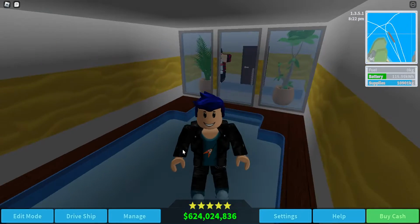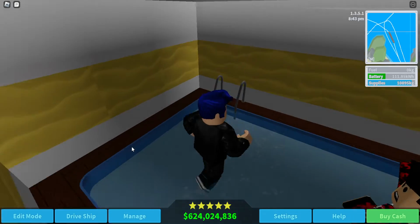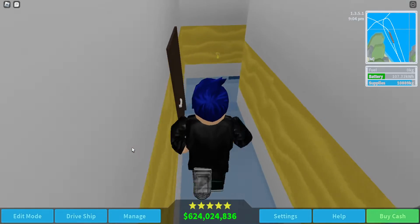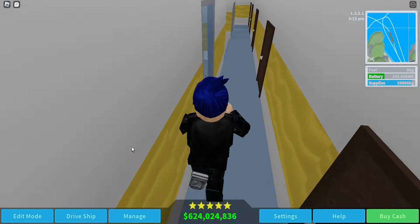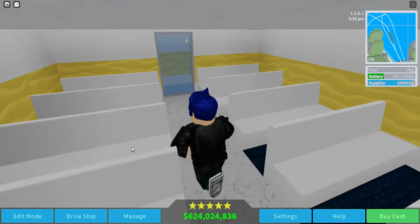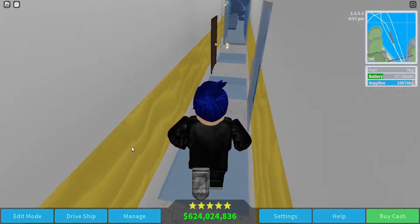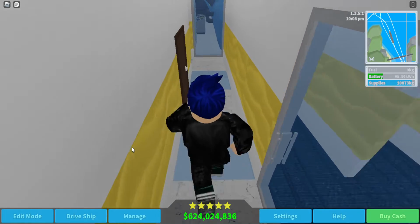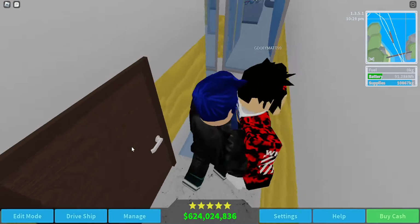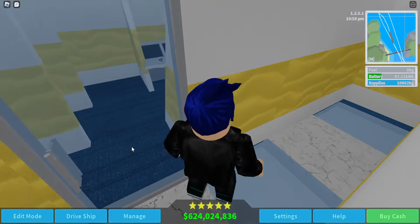Also, look at this right here. The ship has a tumor in it. I think both Emperor class ships will get a tumor in them. Here's the comedy club. The attic comedy club. That was the comedy club. You're in the freezer. I just went through that door.